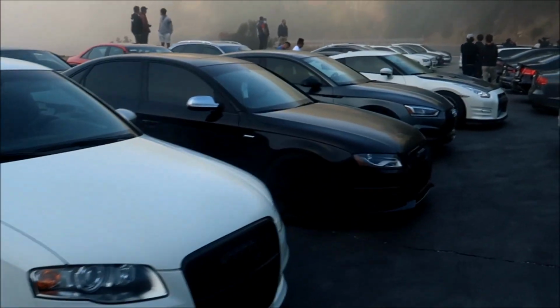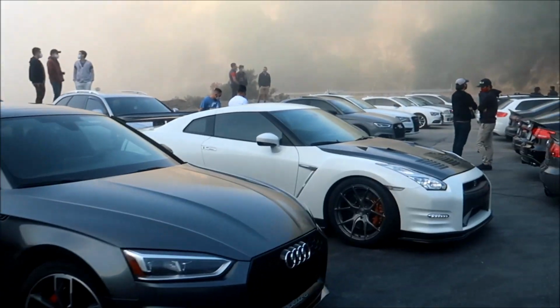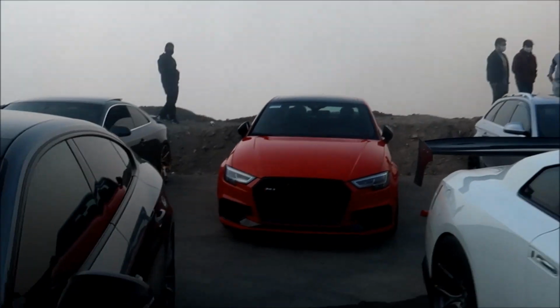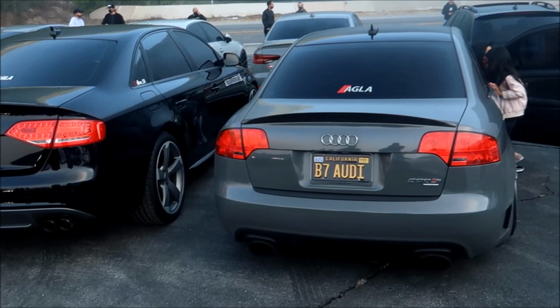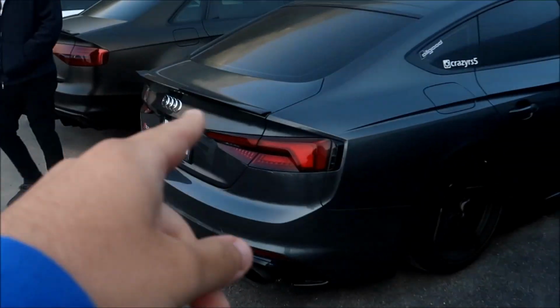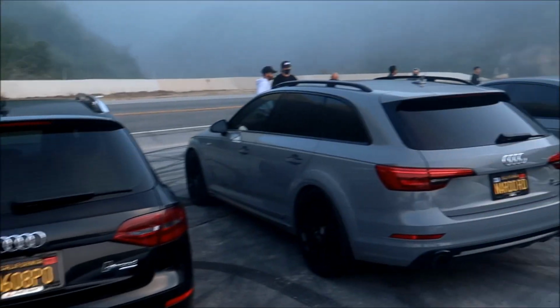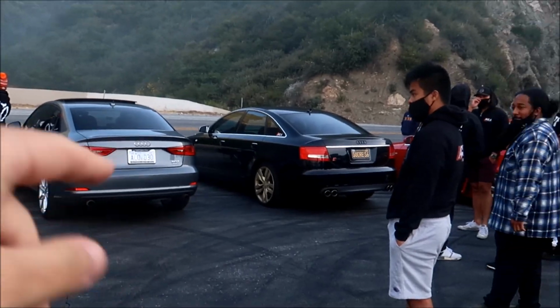This is ridiculous. I'm just gonna walk you guys through all of it so you can see everything. We got another S5. We have another GTR. I'm surprised there's two GTRs here. Another RS3 in a beautiful orange color as well. The R8 right here. RS3, RS5, S8. With all these cars here, there's still more pulling up. We got another S5 right here, and an A3 as well, and an S6.